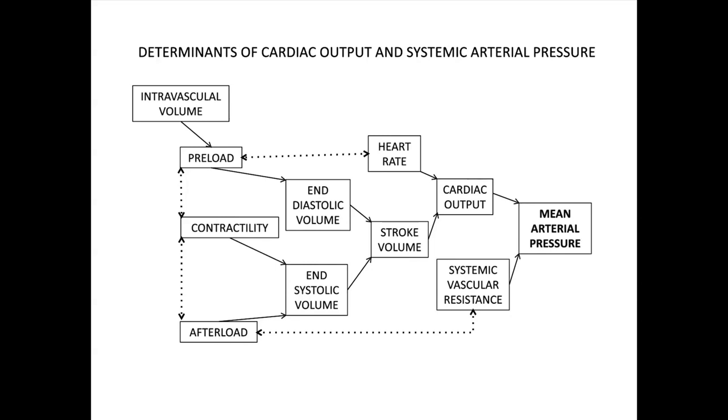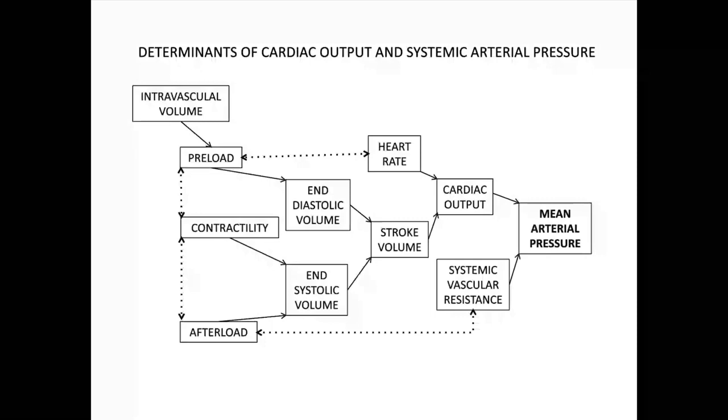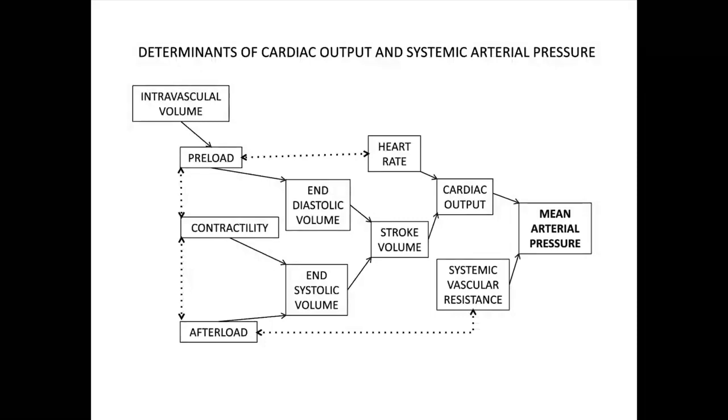Right at the end of systole, the aortic valve closes, and that volume that's left in the left ventricle is the end systolic volume. So, the volume left in the left ventricle at the end of systole. And the two players that work on that are contractility and afterload. If your contractility is high, you will generate more force in the forceful contraction in the left ventricle. You will eject more blood during systole, and then your end systolic volume is actually lower.